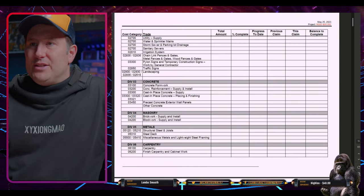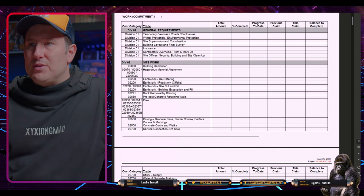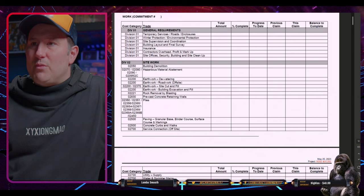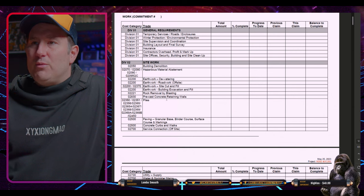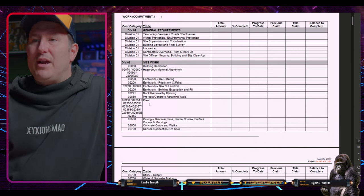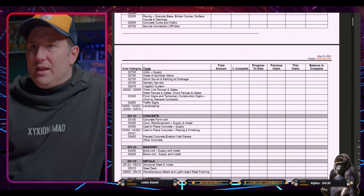So look at that. Actually, this tells you right here. Most contracts will break it all down into divisions, okay? Big ones. So you've got division 2, site work, okay? You've got your dewatering, road work, site cut and fill, building excavation and fill, rock removal by blasting, precast concrete, retaining walls, piles, big one, blah, blah, blah, right? You keep going down. There you go.